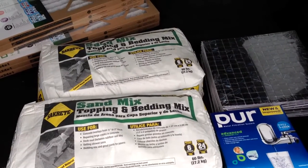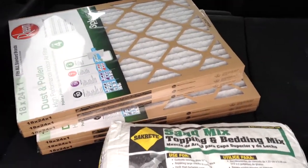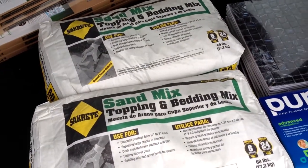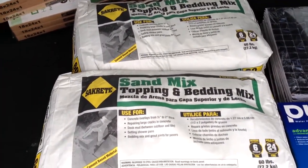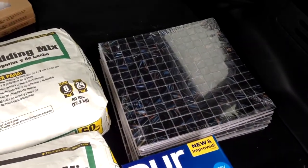Okay, another trip to Home Depot. This should do me for the day. Got more air filters. Luckily they're cheap. I'm going to be going through them. And I've got the correct sand mix concrete that will make our final slope. Got replacement tiles, which are coming out of his pay.